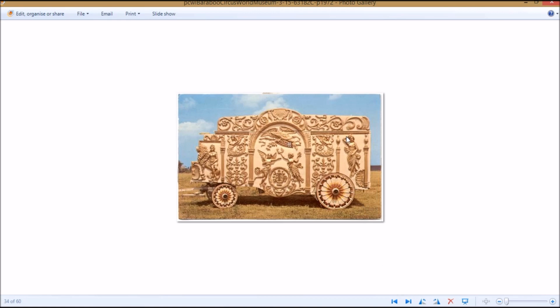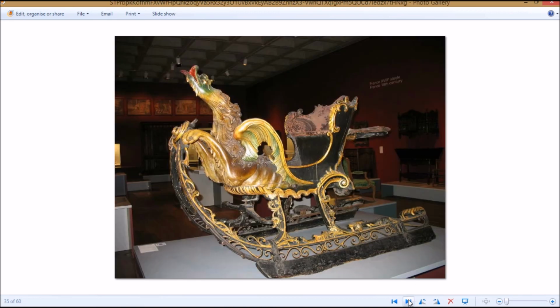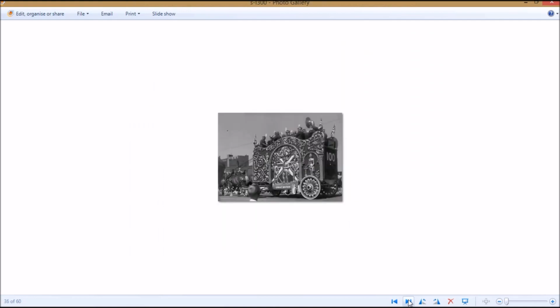On higher wheels, you can see here that this isn't joined to the bottom bit. It's probably pulled down or these bits came out. Or it may have been the other side. It could be the other side completely that comes apart. Here's a wonderful, wonderful sledge. Here's another one of them.